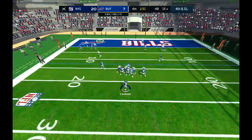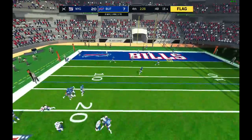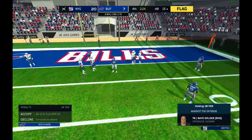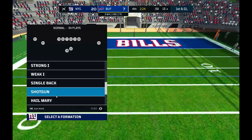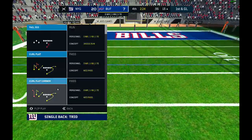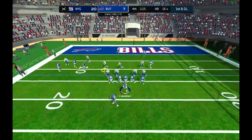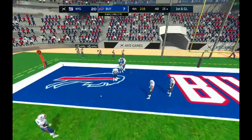Drops back into the pocket. Buying time. A flag on the play. The receiver can't bring it in. Let's see what the call on the field is. The home team elects to decline the penalty. That's a tough break for the offense, but it's simply the nature of going for it on 4th down. The receiver can't bring it in.